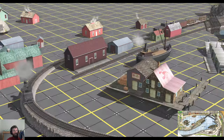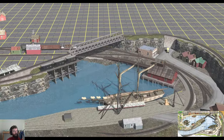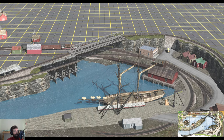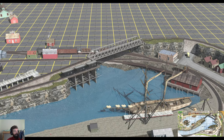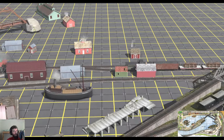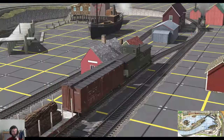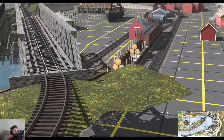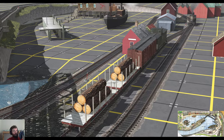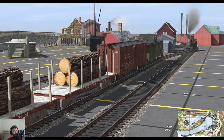So next up, we need to swap out the log cars and we need to spot that boxcar. Fortunately, I put the boxcar exactly where I want it. So we're going to throw the switch. We're just going to take the caboose with us because it saves us a move. Then we'll go around the log cars, because the log cars will need to be on the other side anyway.